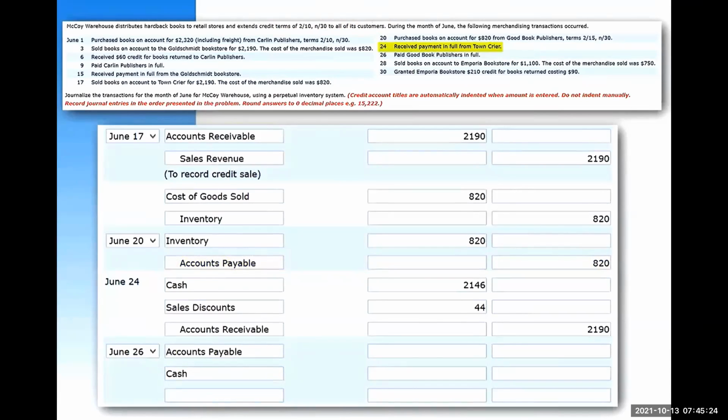The other thing is, if you look back at that purchase, the terms were 2/15 net 30, and that occurred on the 20th. Now it's the 26th, so we're definitely within the discount period. So we will be taking a discount, and we record that purchase discount by reducing the amount recorded in the inventory account for the cost of the inventory. The balance in accounts payable, we originally credited it for $820, so now when we pay it off, we debit that account for $820.